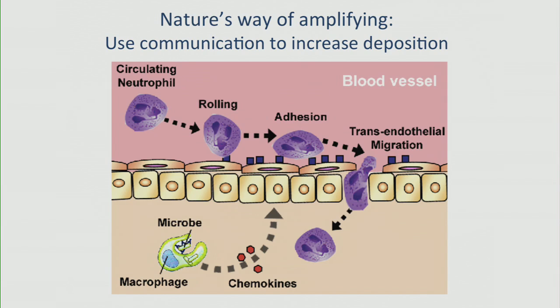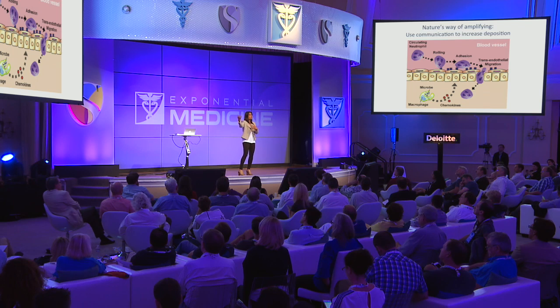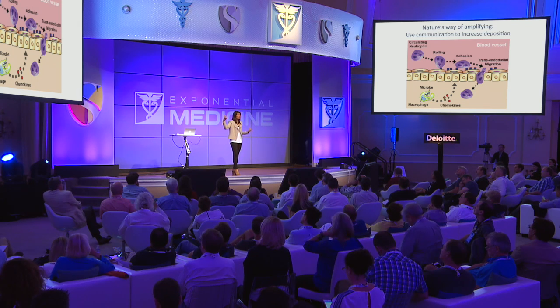The way we imagine this working is just the way the body amplifies deposition of materials in tissues. This is a great example of the way nature uses communication in your tissues to amplify deposition by recruitment of white blood cells. What happens typically in an infection is you can have a macrophage in a tissue, it's ingested a microbe, and it starts giving off chemical signals through the tissue, through the endothelial cells that line the blood vessels, and those endothelial cells get activated. They change their surface expression, and they can now recruit circulating cells like neutrophils to the site of disease where they amplify their deposition. So you're sending a signal, and you're listening for a signal, and these two populations are communicating through chemical signals.